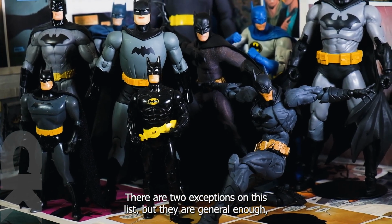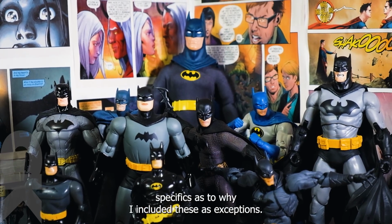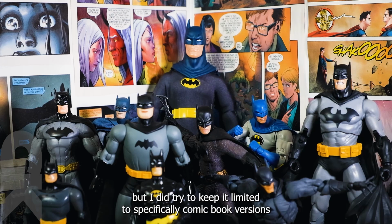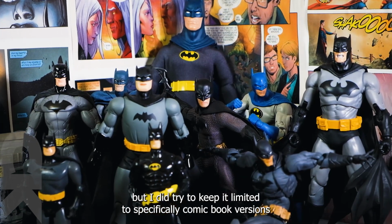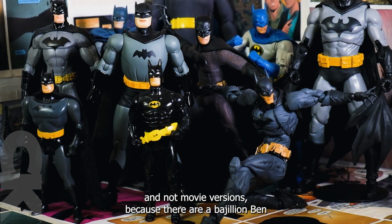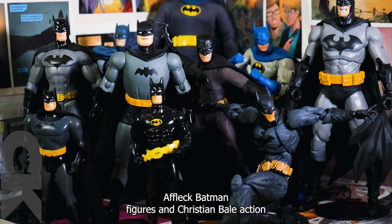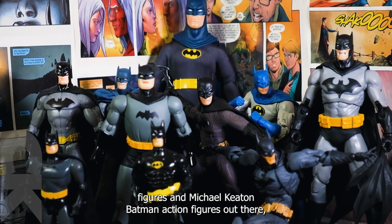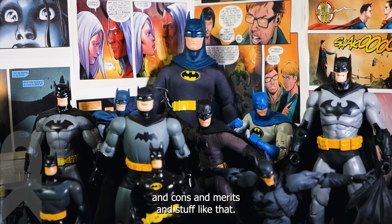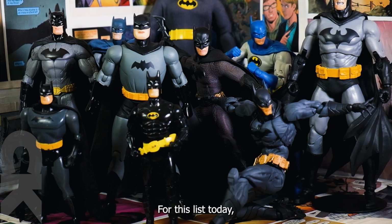There are 2 exceptions on this list, but they are general enough, and I'll get into some of the specifics as to why I included these as exceptions. I did try to keep it limited to specifically comic book versions and not movie versions, because there are a bajillion Ben Affleck Batman figures and Christian Bale action figures and Michael Keaton Batman action figures out there, all of which have their own pros and cons and merits. So yeah, just comic book versions for this list today.